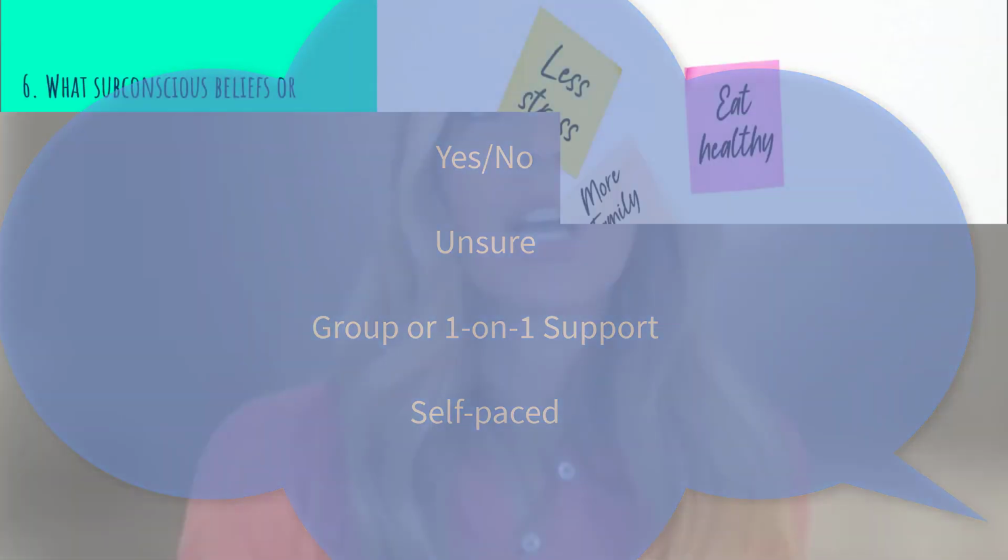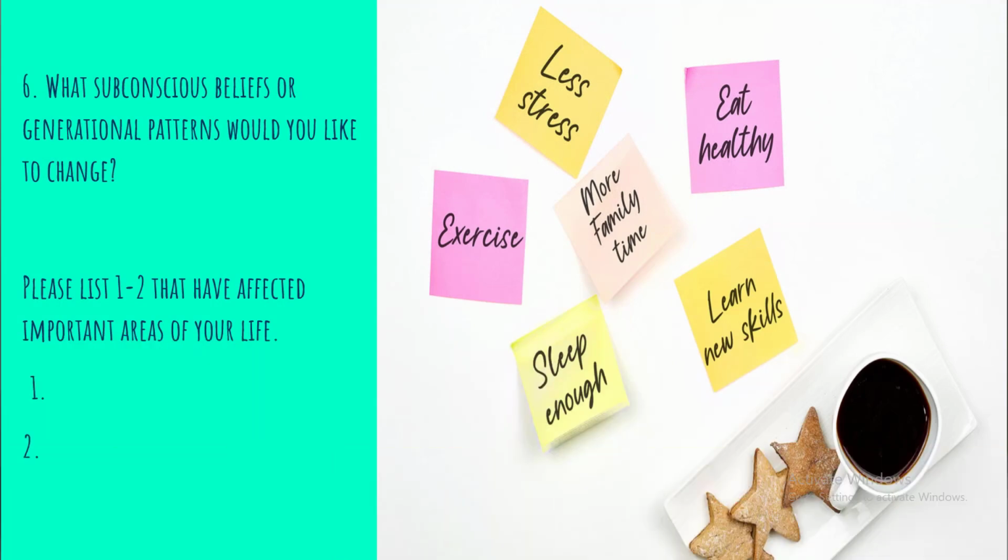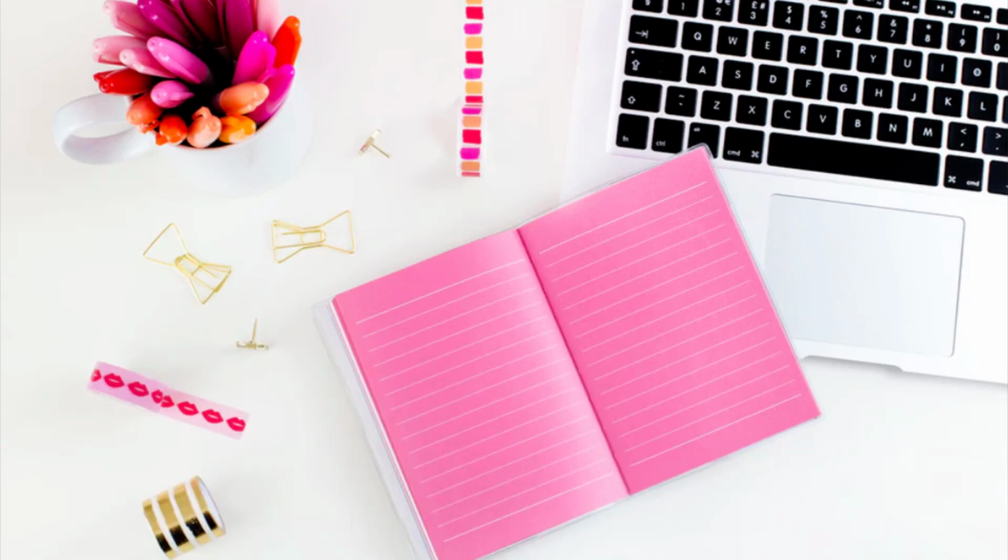Perfect. What subconscious belief or generational pattern would you like to change? Feel free to list it in the chat box. List one or two that have impacted important areas of your life. Relationships, home, finance, career. Okay, so let's start again by stating your chief complaint.